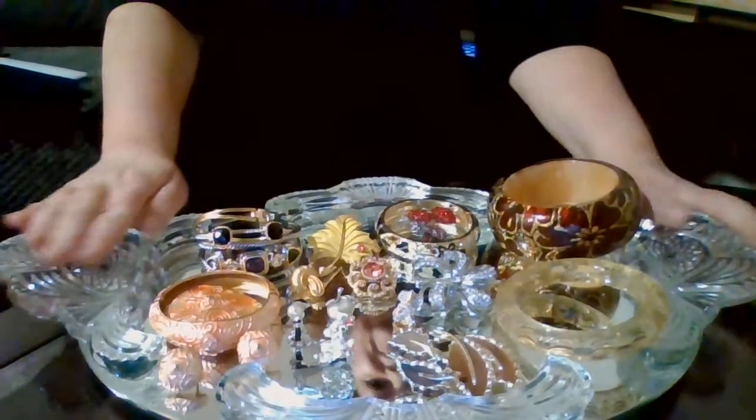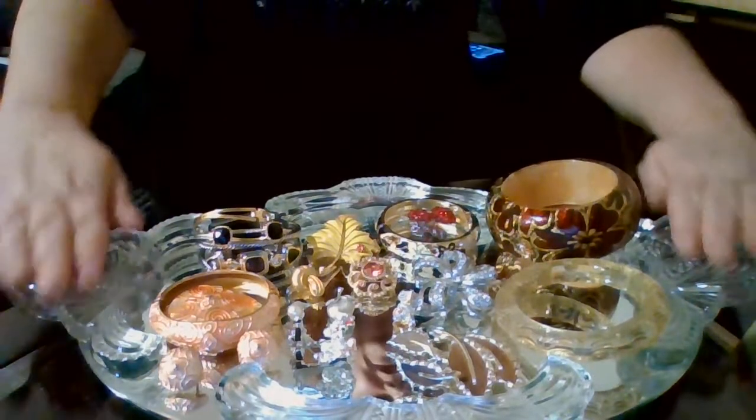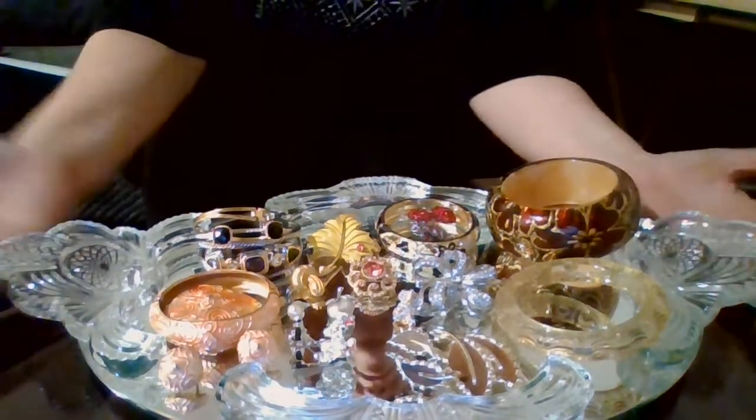And I also found this really beautiful vanity tray. It's a glass mirror underneath, and it's holding my jewelry now, and it has these beautiful glass pieces. It almost looks like a platter, but it's a vanity tray. It's very nice. I'm going to start showing you things. I'm going to do it on a table, so I'm going to take the mirror away from the video. I will keep it on myself.